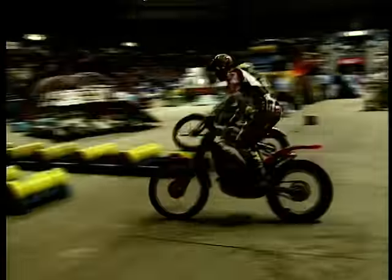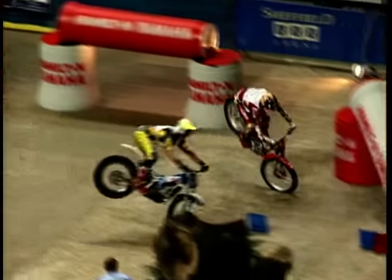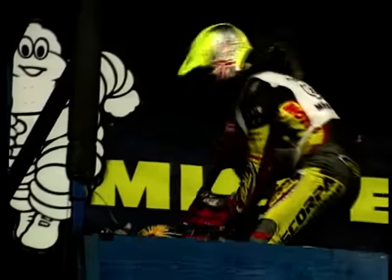First up, Steve Colley versus Graham Jarvis. As always, the over-exuberant and eager to please Steve Colley kept the crowd entertained right till the very end. Fortunately, on this occasion, no damage to bike or rider.